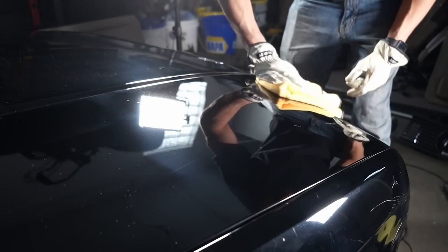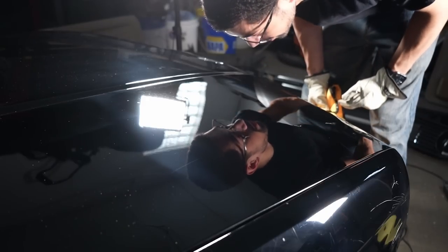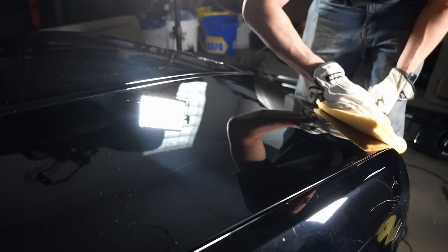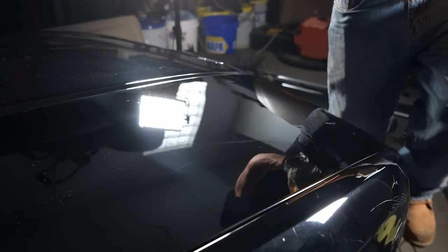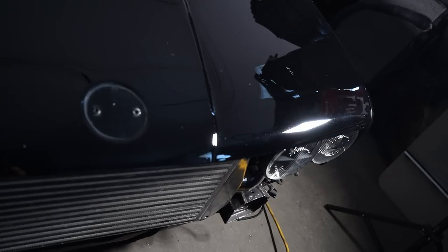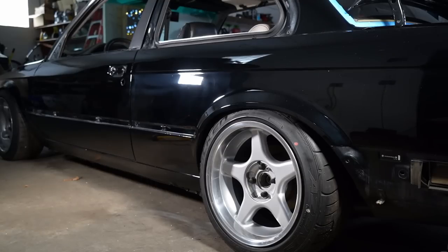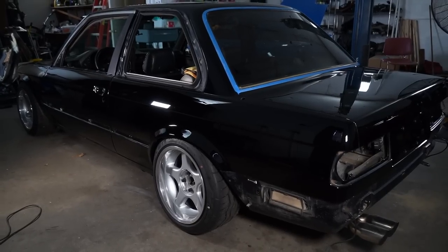Reflection is insane now. I can actually use it as a mirror. Holy shit! I can see the pores in my face. Yo, this is crazy. It definitely got rid of that haziness I was talking about. What the fuck? This is absolutely insane though.